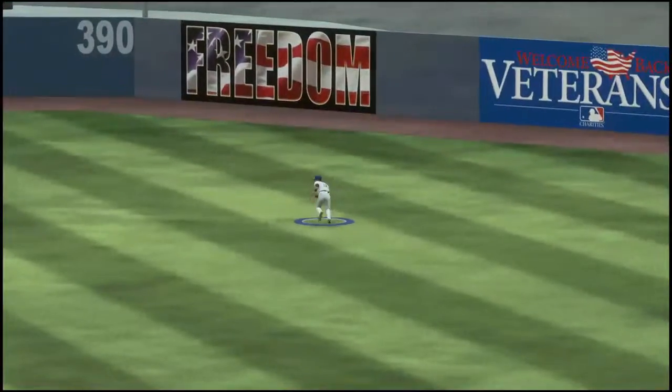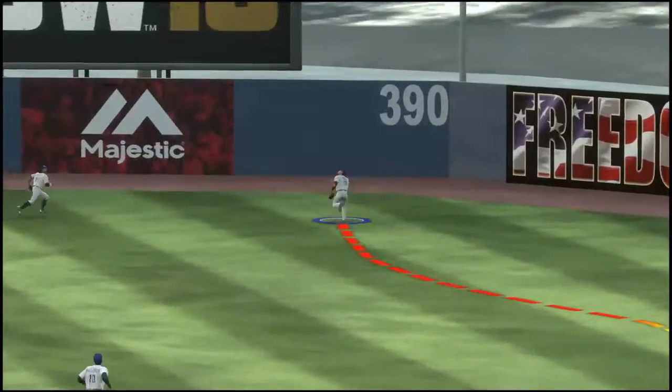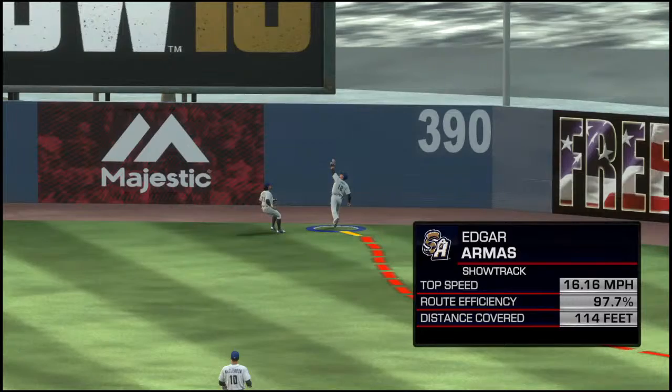Well, that was certainly a tough play, and worth taking another look with Showtrack. Seemed to get a pretty good read off the bat, carved out a nice route, and ended up covering over 110 feet to make the play. I'm sure he's happy with himself about that one.